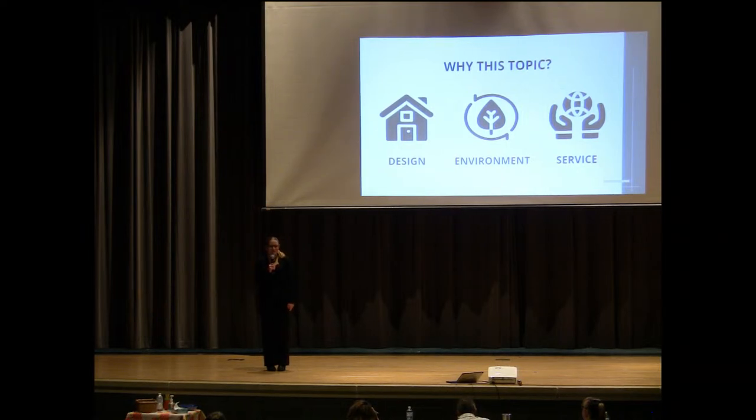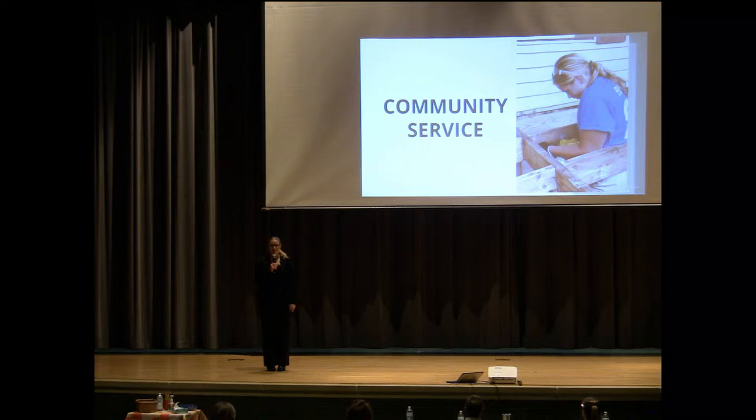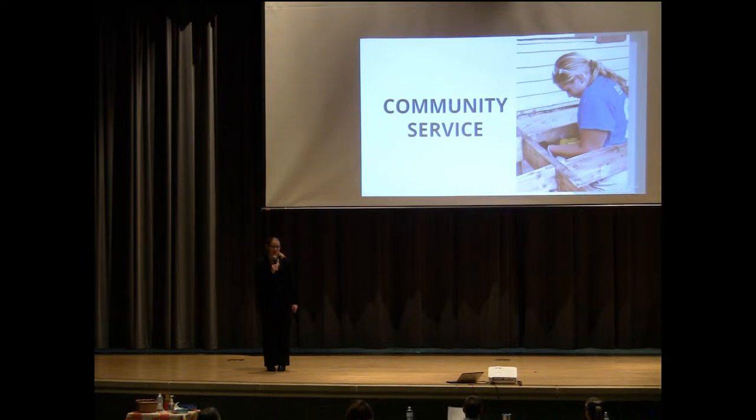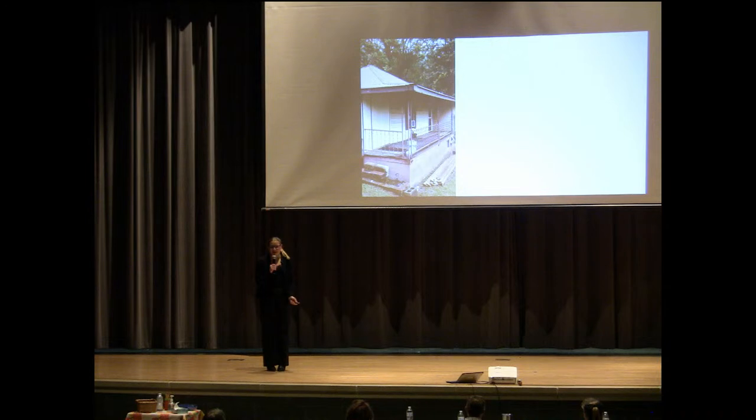So I really wanted to keep that involved in my project. And I actually got firsthand experience serving the underserved with my community service. Last June, I went on a week-long trip with Appalachia Service Project to Wise County in Southwest Virginia, where my team and I were tasked with the project of reconstructing this deck for an elderly handicapped woman.